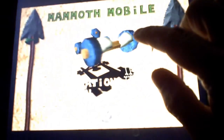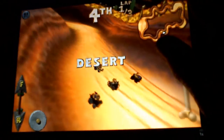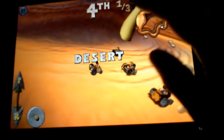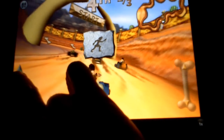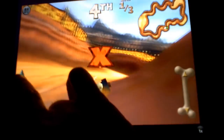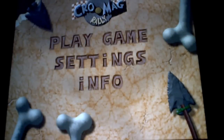And this is the pixel doubled version. They've just blown it up, doubled the number of pixels. And it looks pretty good. This is a $3 app. So I'm going to crash straight away because I want to show you this. This is Cro-Mag Rally in HD, as it were. This is the $10 version.